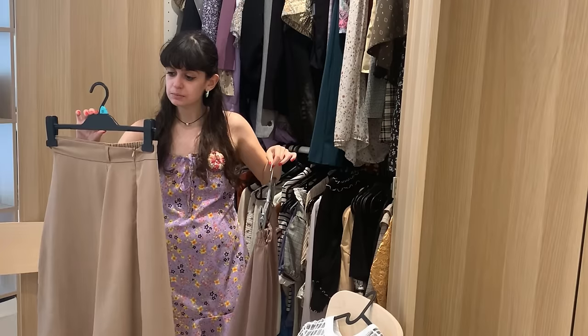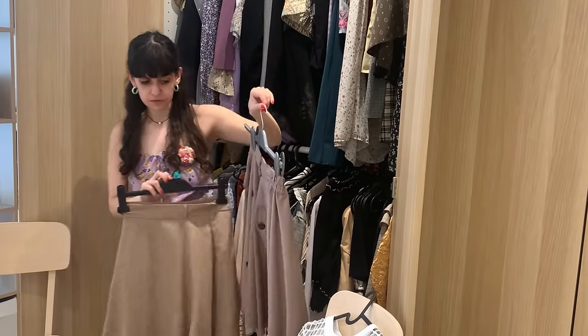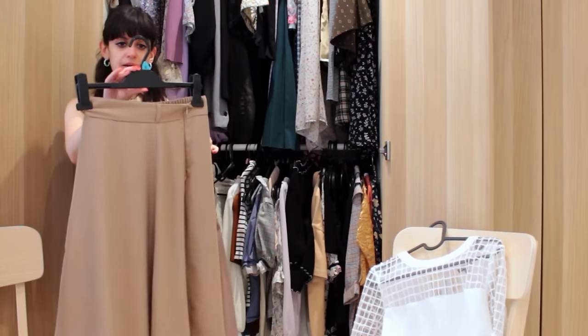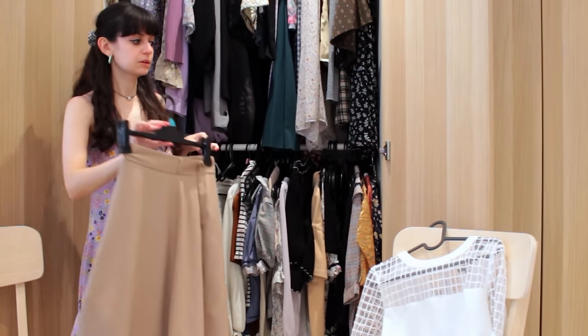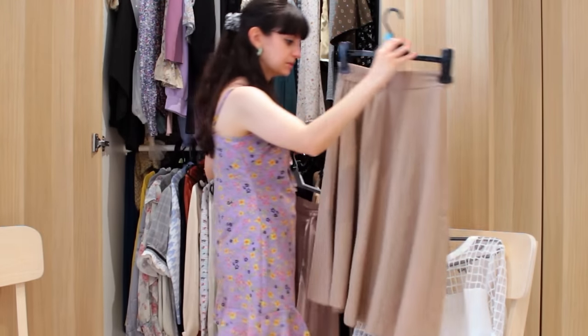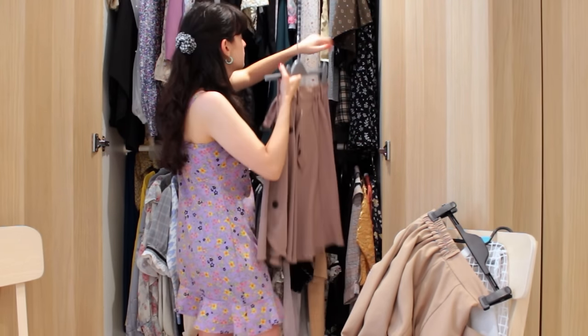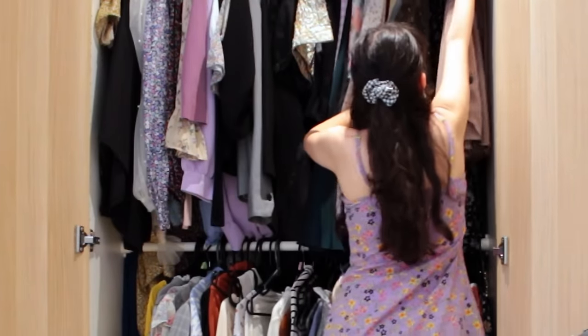I would say actually maybe this one, because this one's got buttons on the front, so the eye still might be drawn. But maybe a plain neutral skirt would keep the focus on the top half of your body. So maybe that's a good way to take the eye where we want it to go.